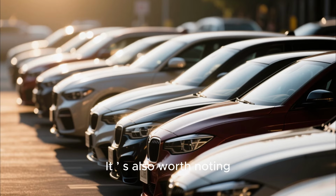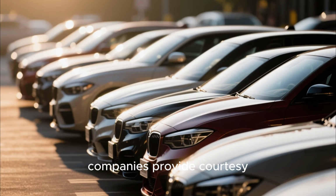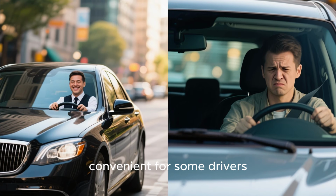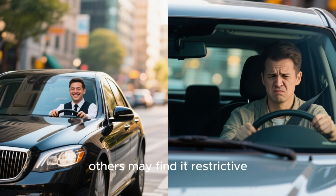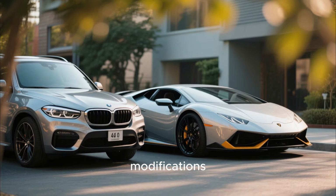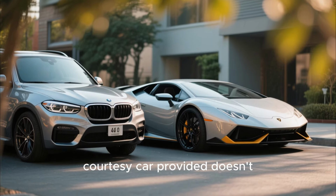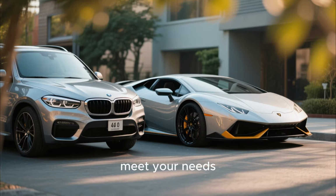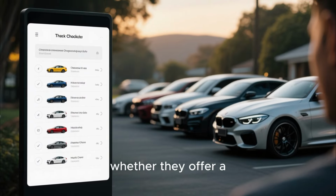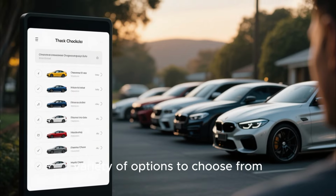It is also worth noting that some insurance companies provide courtesy cars that are limited to specific models. While this can be convenient for some drivers, others may find it restrictive. If you have a unique car or one with special modifications, you might find that the courtesy car provided doesn't meet your needs. Make sure to check if your insurer provides a vehicle similar to your own or whether they offer a variety of options to choose from.